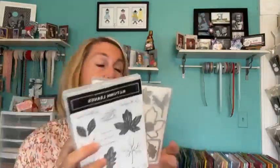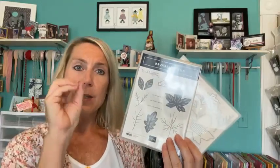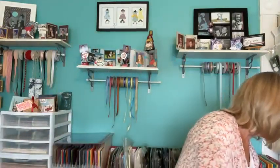So I think I got this whole suite, which would have been the stamp set, the dies. It was that beautiful pack of Designer Series paper, also that copper oxidized paper, the speckled dots, and then what was the other one? Oh, the ribbon, the copper and natural ribbon. So you can get all of that with one item code. So super easy shopping as well. Okay, just tossing those around.